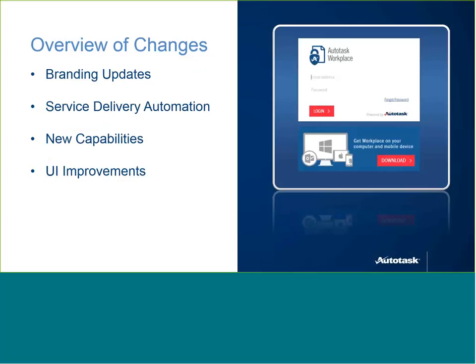All right, so first up, what did we change? We have a branding update. So as you'll see on the right, the new login page, we are now fully branded to Autotask Workplace. A lot of you formerly know it as the Soonr application, Soonr Go, Soonr iOS Go. You'll see now everything Workplace agents for mobile devices, desktop, have been rebranded to the Autotask Workplace. So you'll see this on your login page.